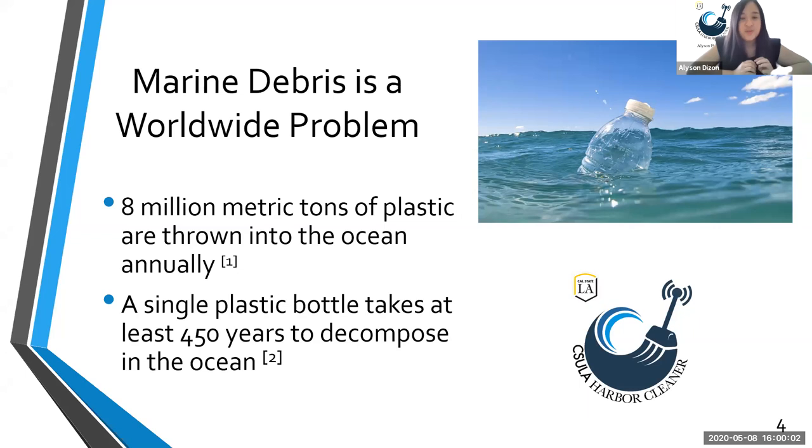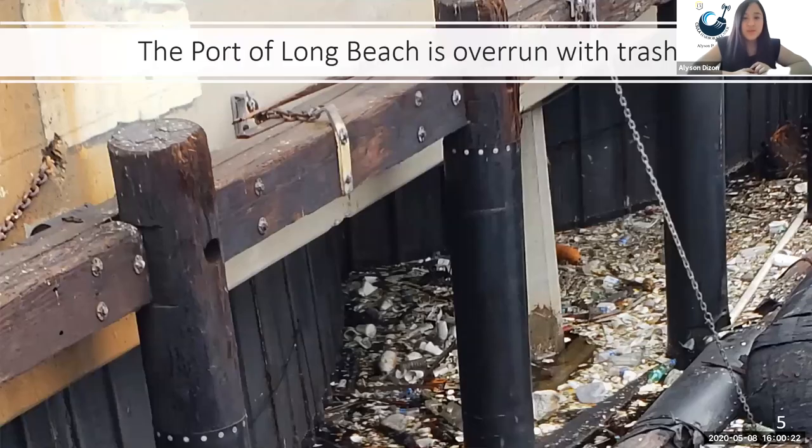Marine debris is a worldwide problem. No country currently escapes this problem. For example, 8 million metric tons of plastic are thrown into the ocean every year. This is a problem as plastic that decomposes in the ocean enters our marine ecosystem and ultimately enters us. The Port of Long Beach is no exception to this problem. As we see in this photo, the Port of Long Beach is overrun with trash. As the Port of Long Beach is the second busiest container port and the main gateway of US-Asian trade, such a state is unacceptable. The Port of Long Beach needs our help.